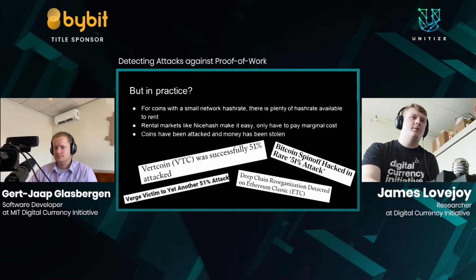So naturally we wanted to study these because we wanted to see, how does the theory hold up in practice? And it seems that, for coins with a very small network hash rate, there's actually plenty of hash rate available for rent. This is because lots of coins share mining algorithms. So if there's a large coin and then several smaller coins, often only a very small percentage of the network hash rate has to shift from one coin to another in order to be 51% or even 100% of that network's hash rate. Additionally, sort of new players in the game, such as NiceHash, have created a rental market, meaning that it's actually possible for an adversary or anyone to only have to pay the marginal cost of their hash rate. They don't have to worry about the fixed costs or maintaining mining hardware, making attacking far more practical.